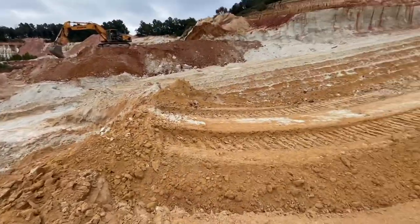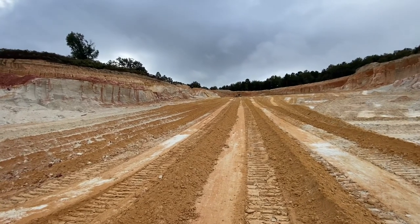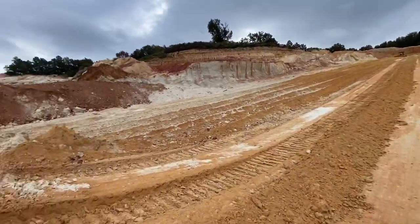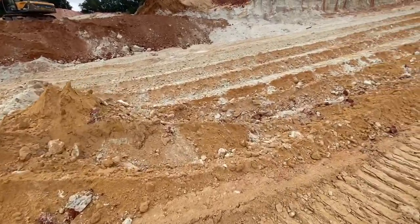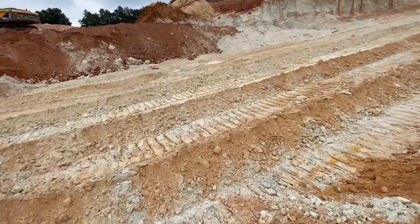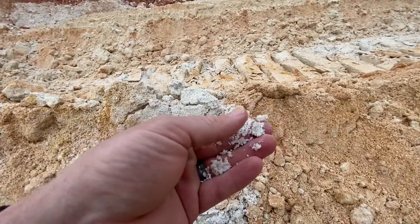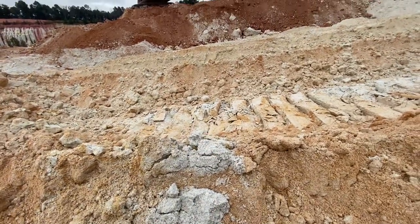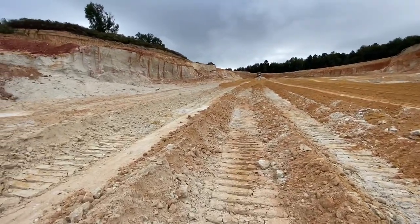I probably explained this before, but pushing down that whole bank, we're probably 100 and something feet deep down here. As he pushes from up there, he mixes all the different colored sands together, and each color is usually a different gradation. By the time we mix them all and get it down here, it's pretty much got everything we need to make our gradation for concrete sand. If we didn't mix it, like this white sand here, super coarse, with huge chunks in it, and we washed only that, our sand would be too coarse for concrete production. So we gotta have the fines mixed in with it as well.